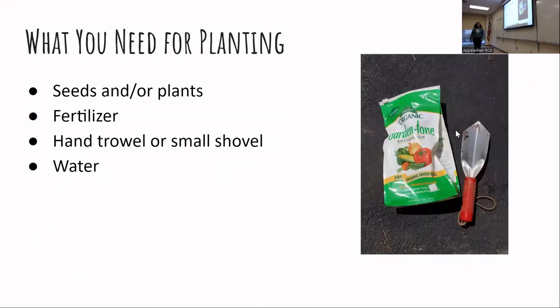So for planting, what you're gonna need is some fertilizer, which we're handing out tomorrow. The fertilizer is composted chicken manure. It smells like what it is. Just FYI, I would not keep it in your living room or anything. It is good stuff. It's an organic fertilizer, so you'll need some of that. You'll need your seeds or plants. You'll need your handy dandy trowel, which we're handing out tonight. I love these things. They're pretty incredible. You would be hard pressed to break this. And you're gonna need access to some water.